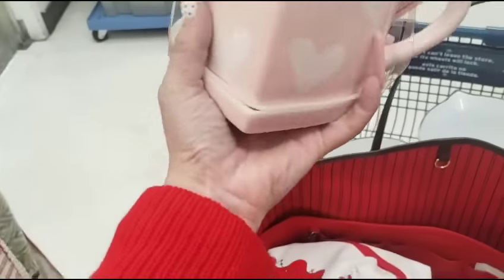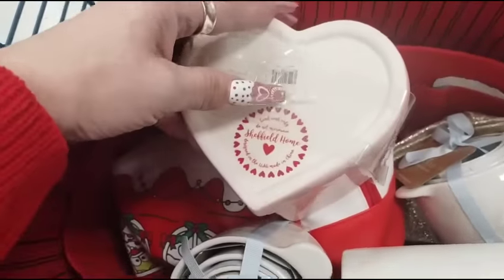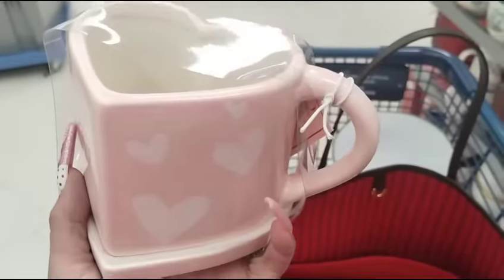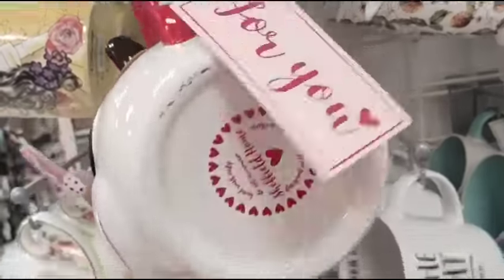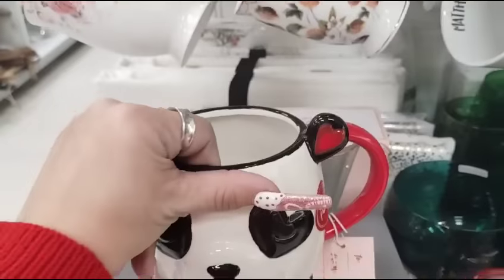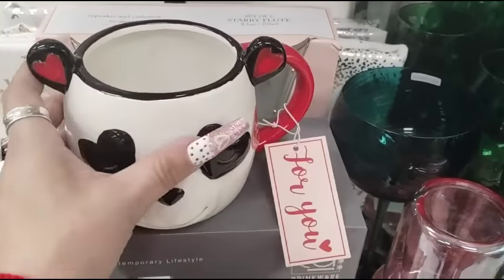And then again, you do get the topper. And the topper is nice. I mean, you can use it as a coaster. It's a totally cute gift for Valentine's Day or for Christmas. And they also have the adorable panda. Look at that. Hand painted. So, it is weird to be showing you guys Valentine's Day, but it is what it is, right?